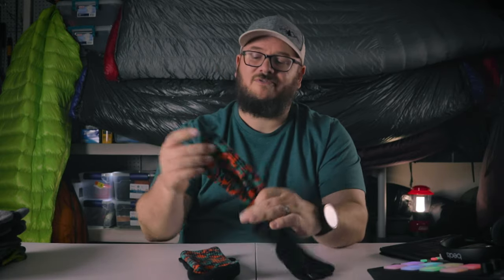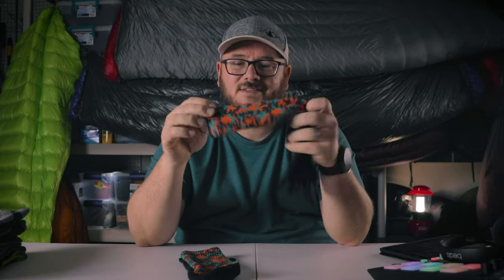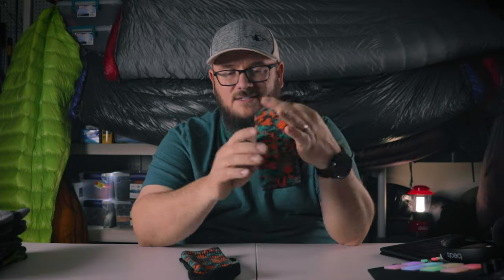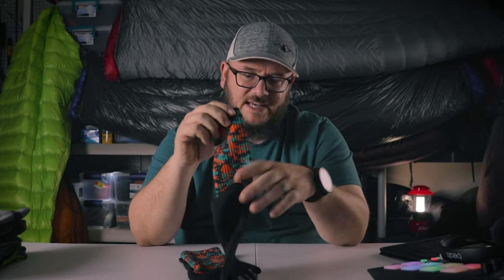I'm still not sure if I like this. I don't know. It's kind of cool, I guess, but I was given these socks, so I can't really say much, but I will say that I plan on hiking this summer wearing these socks. I really do like them. I've been wearing Injinji liners now for a couple years, and I've really enjoyed hiking in Injinji liners. I'm a big fan of liner socks, but I'm not gonna talk about that here.